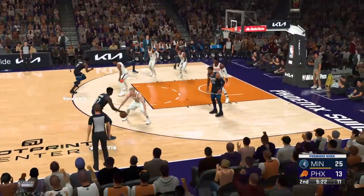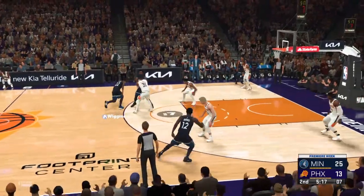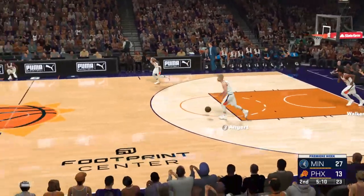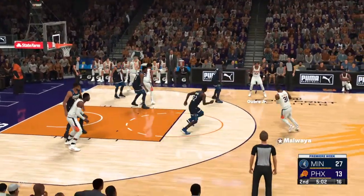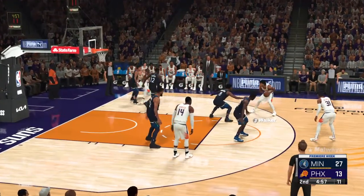Harris outside. The Timberwolves working the ball around now. Puts it up. And he gets the jumper to drop. Wiggins has got his first bucket of the night. Wiggins getting the space and then does not hesitate before firing that one. Quarter number 2 with just over a minute gone.